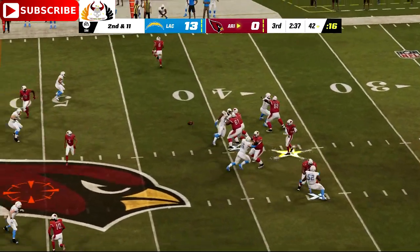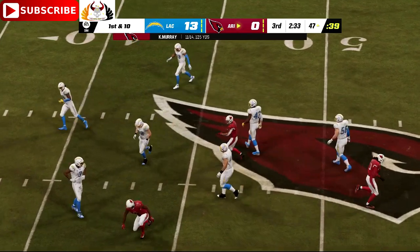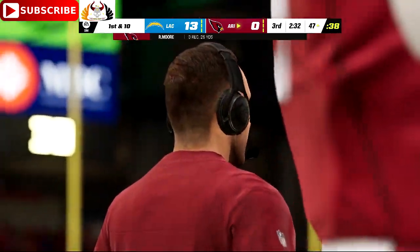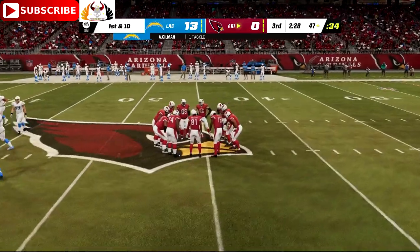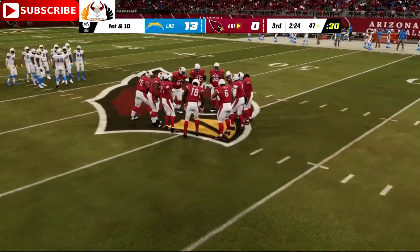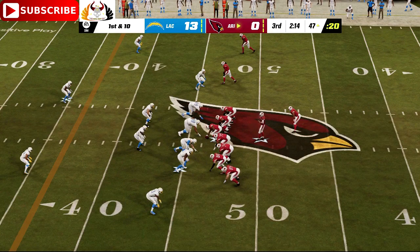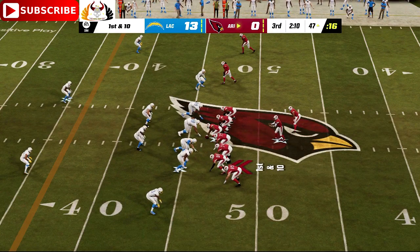From the gun, Murray. Complete on the quick throw to Moore. And they'll get this down to around the 47-yard line. And that's a more than acceptable read right there because it's zone coverage, so timing is everything. This time he waits for his man to come open, puts it right on him, and they pick up a first down. Still in search of their first touchdown of the game, but they're on the move. 1st and 10.